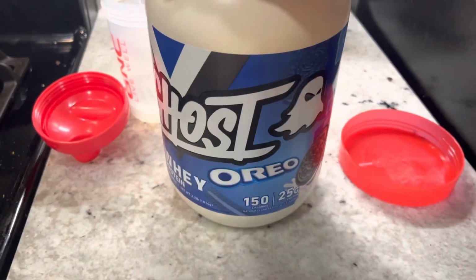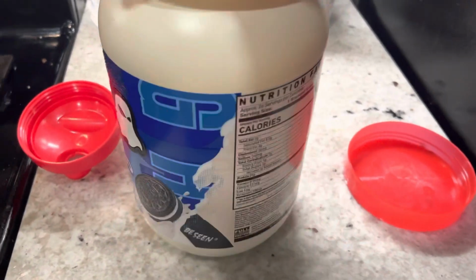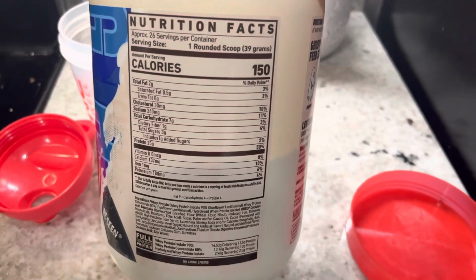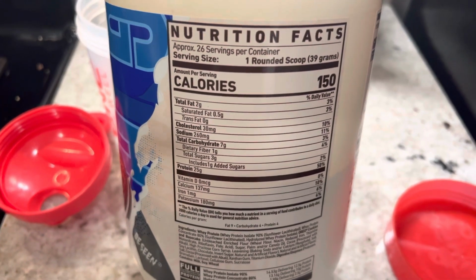If you know me, then you know that I love my Ghost products. The whey protein, I believe, is the best protein on the market. This is gonna be the Oreo flavor. There's actual Oreo pieces in it. It's 150 calories for 1 scoop, 2 grams of fat, 7 carbs, 25 grams of protein.